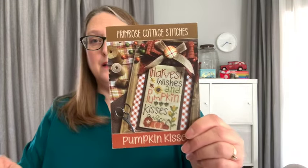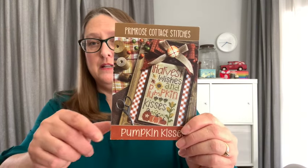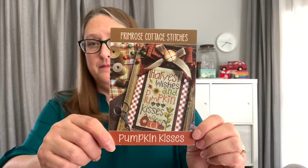So the first thing I wanted to share with you are some of the finishes that I've had. I've completed about 4 cross stitches, and let's just jump in and I'll show you some of them. The first one is Primrose Cottage Stitches, and this one is Pumpkin Kisses.